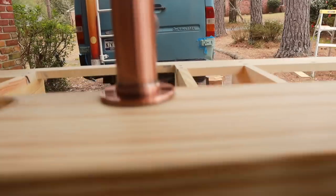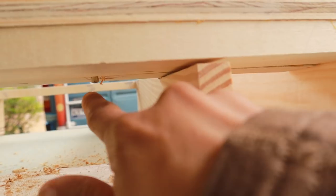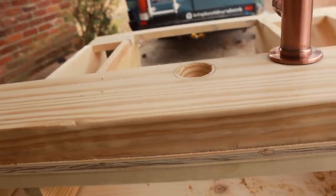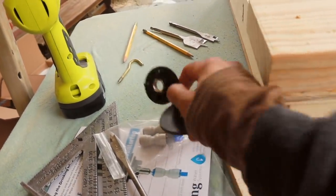So we cut the hole for the faucet, but the problem is when I put it in there, it doesn't come through enough. It's just a very sad little piece hanging out. So I'm going to have to flip this over and use the larger hole saw bit and make a hole large enough to fit the washer and the piece that needs to tighten onto it. Sometimes you got to do what you got to do. It's a whole thing. Get it? A whole thing.